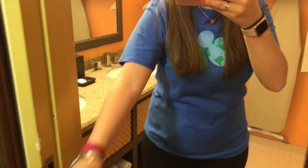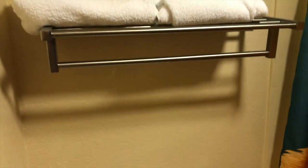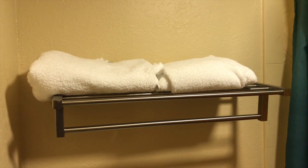And then there's a full length mirror right before you go into the bathroom. So that's helpful for getting ready. Also inside the bathroom, there's the rack for all of your towels. So you'll see them all here before you take your shower.